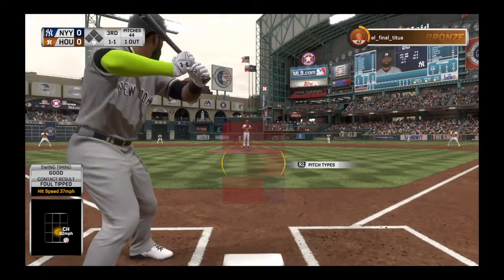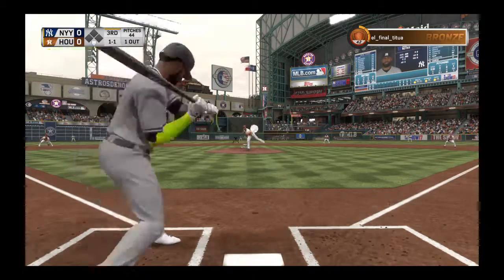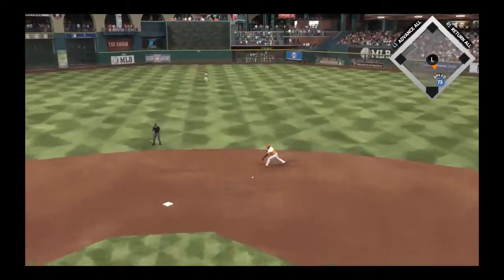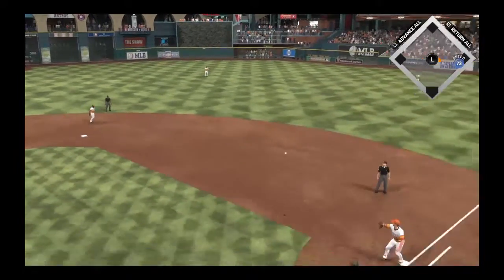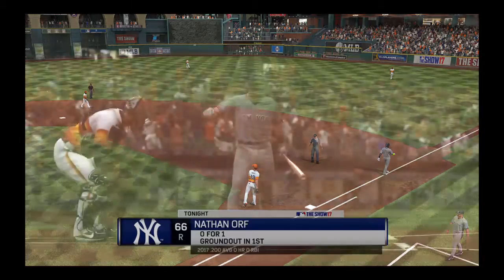Now a swing, and he just fouls this one away. Oh, that's a good sign right there. After the fastball, he gets that changeup and he stayed right on it. Just couldn't keep it fair. He's seeing the ball well, though. Throw, got him, and that's a gorgeous play.